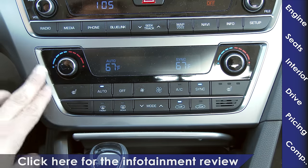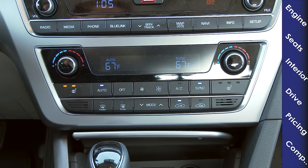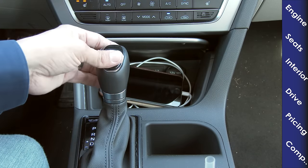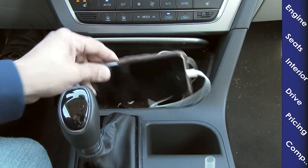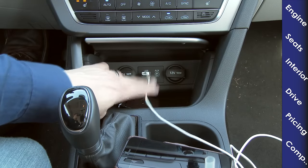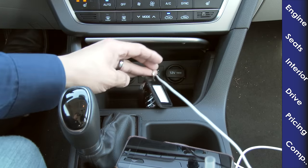Below that button bank, our model has the two-zone climate control system and heated seats for both the driver and the front passenger. Below the climate control, we have a storage cubby with a lid right over there. I'm going to put this vehicle in drive over here so you can see more inside there. It is large enough to hold an iPhone 6 and other large smartphones. This is where you'll find the auxiliary input as well as the USB input and two 12-volt power cords. There's enough room in here for some other accessories like the key.